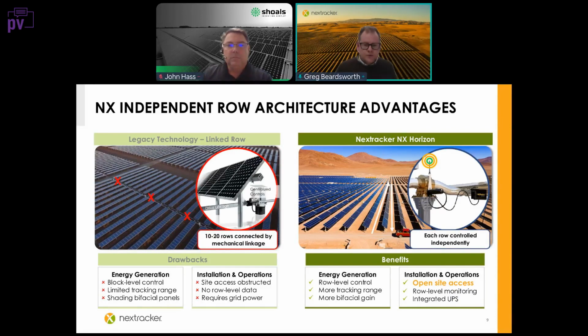We also, by virtue of no linkages, more easily extend our tracker operational range. So plus or minus 60 degrees, or 120-degree range of motion, is standard with Nextracker. And also it frees and clears some of the mechanical structure on the back side, so there are fewer objects obstructing light on the back. And as you know, the vast majority of the crystalline market is now bifacial pretty much by default. There's meaningful energy gains there as well.